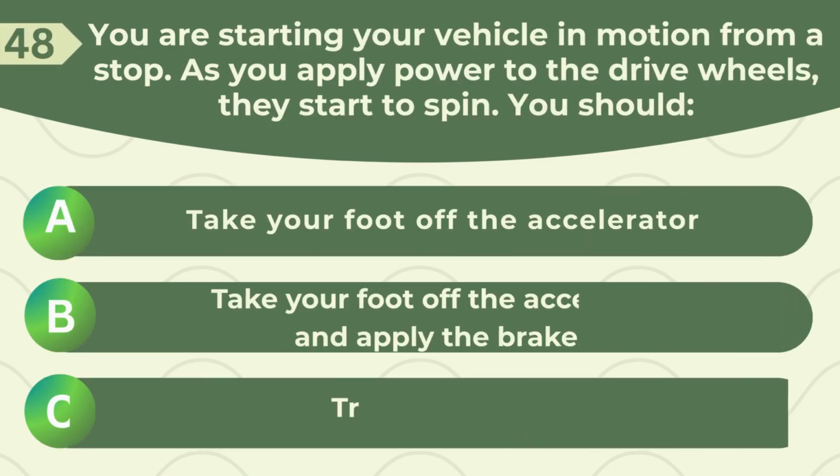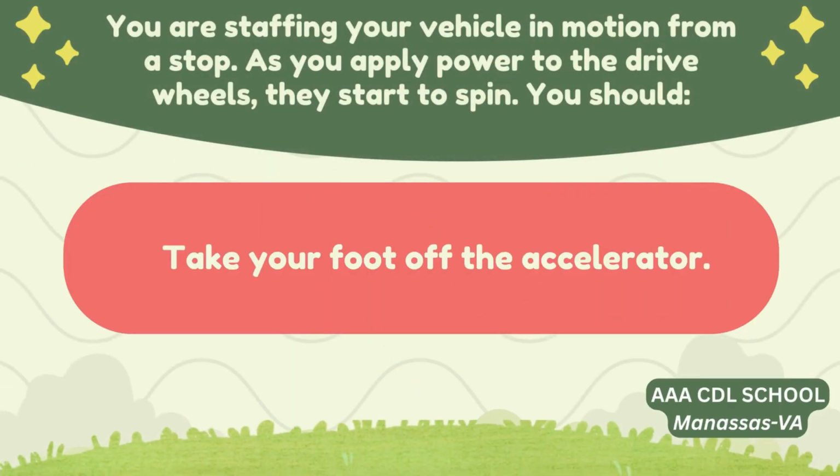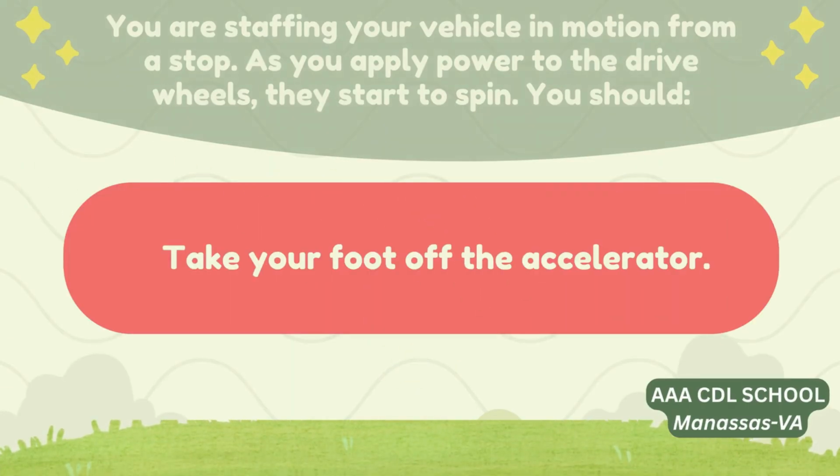You are starting your vehicle in motion from a stop. As you apply power to the drive wheels, they start to spin. You should A. Take your foot off the accelerator. B. Take your foot off the accelerator and apply the brakes. C. Try a lower gear. Correct answer: take your foot off the accelerator.